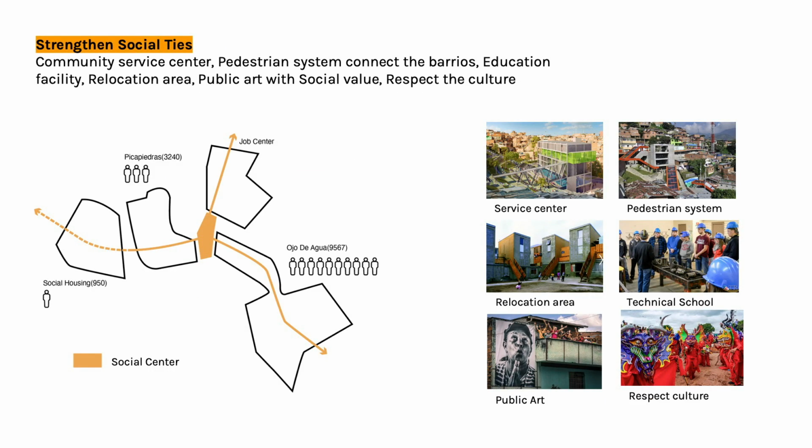And this shows how to strengthen the social ties. Community center is right in the middle as the container of all public events. Pedestrian system will extend to all the barrios and future job centers, which bring about great convenience.